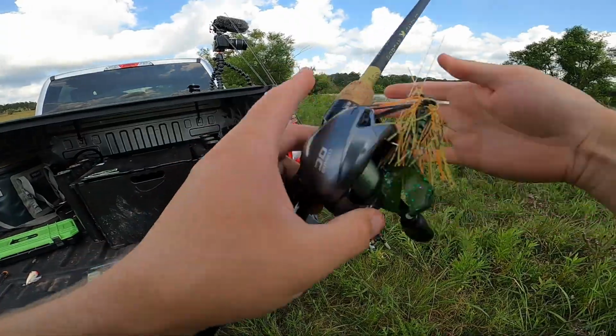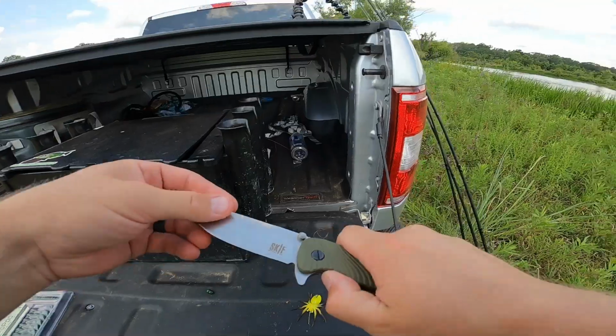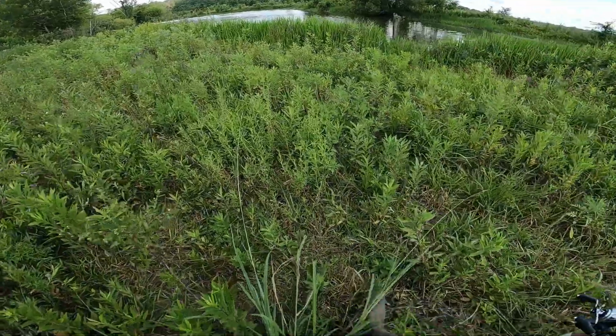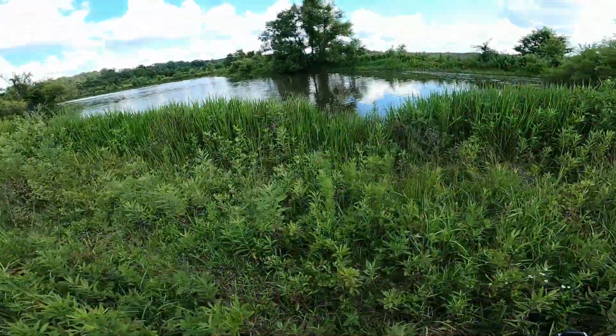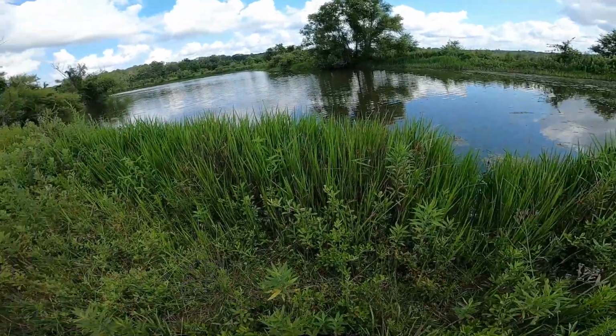There we go. We have got our rigs rigged up. You guys know what that means. It's time now to stop messing around. You guys already know your boy Lojo's got the snake boots on. I ain't playing with these dang snakes this summer. I've already almost stepped on two, so we're not going down that road.